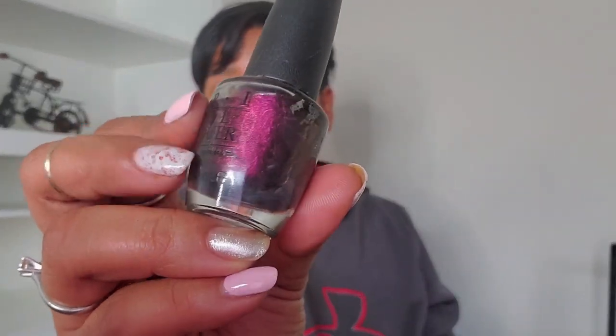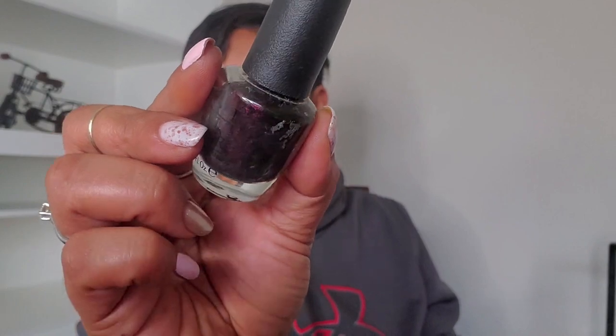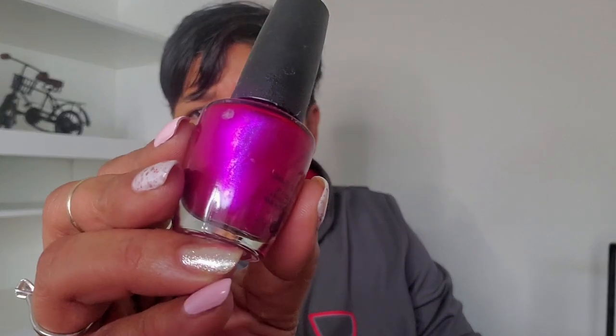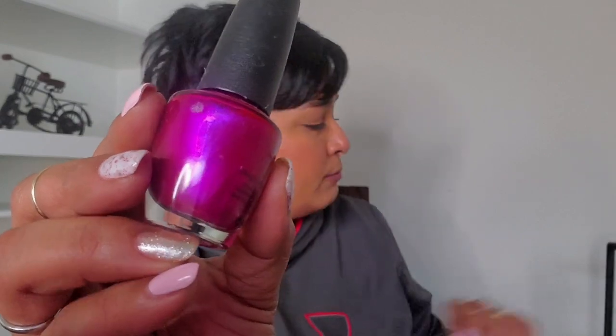Muir, Muir on the Wall. It's more burgundy, kind of blackened. You see how it kind of shifts a little bit? It's really pretty. It's very dark on the nails though. All Your Dreams in a Vending Machine. It's a pink, and then it has a very strong kind of fuchsia, purpley little shimmer.